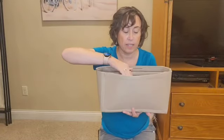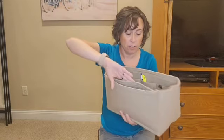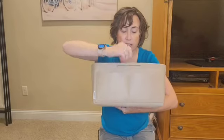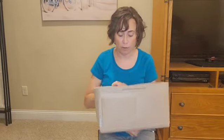This side has a large single pocket on this side, 2 smaller pockets on the other inside. This one has 2 pockets on the outside and then 3 on the inside, and then the whole inside is open to hold all of your needs.